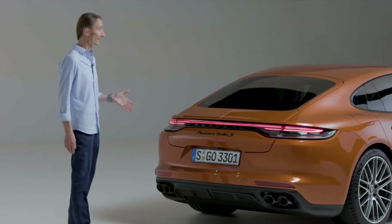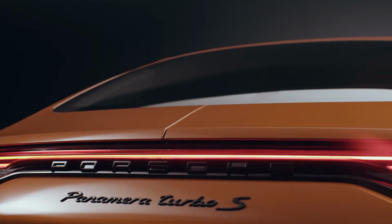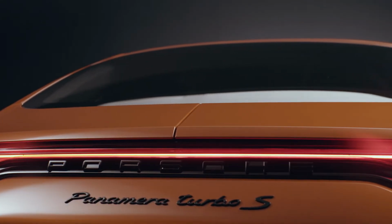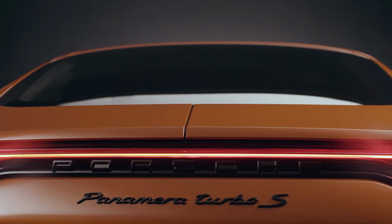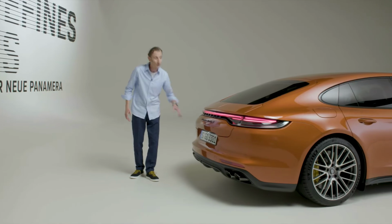At the rear, the highlight is without doubt the new taillight module. We now have a continuous light strip across the entire width of the luggage compartment lid. There is no longer a separation joint in the middle. And with the new exterior contours, which have become much more elegant, we have greatly enhanced the integration of the car in the current product range.